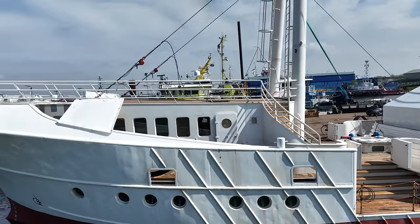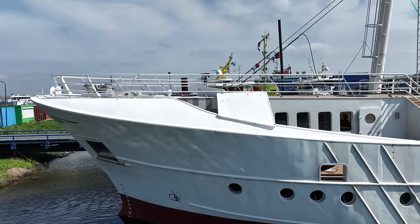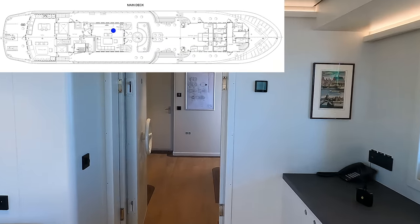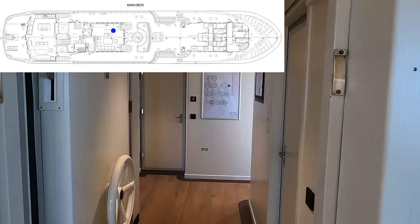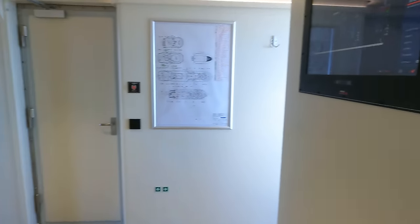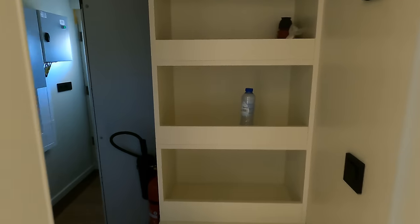Now let's head inside this beautiful boat so that I can show you some of the other areas. Let's start in the saloon and library area, heading aft towards one of the main corridors. The dayhead is currently in use, but over on the starboard side is a compartment that houses some of the electrical switchgear and a small freezer.